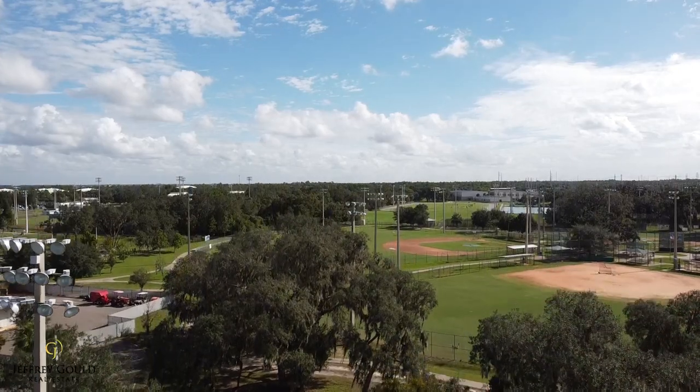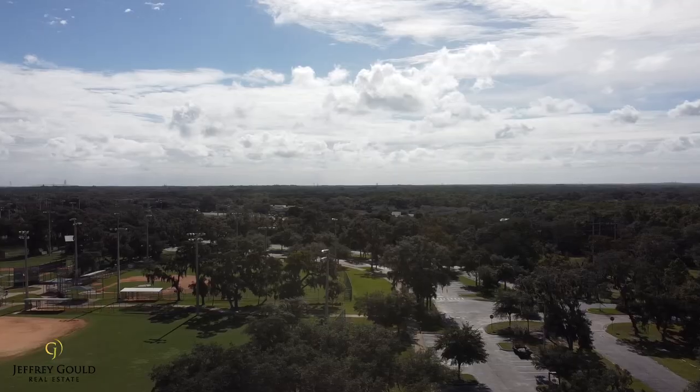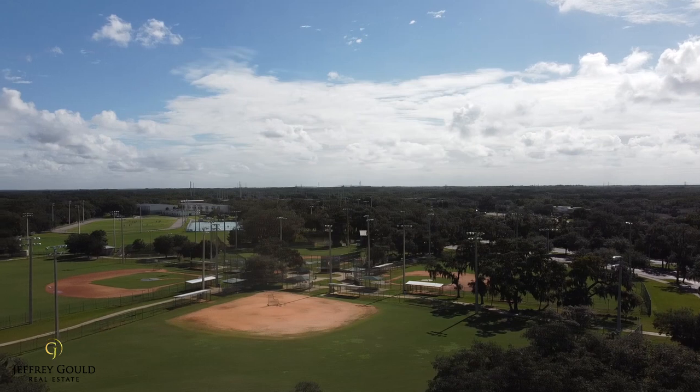If you commute to MacDill Air Force Base and don't want to drive, the Hillsborough Area Regional Transit Authority has a pickup location right at the FishHawk Sports Complex. So sit back and enjoy the ride.